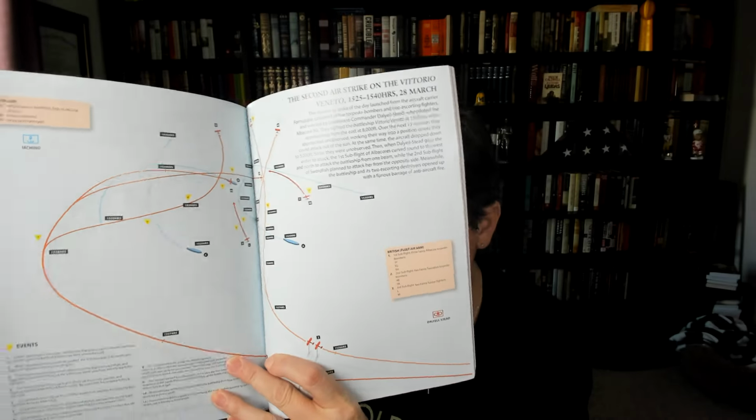All right, let's see here. Specially commissioned battle scene artworks bring to life the cruiser clashes early on March 28th off Gavdos, the Fleet Air Arm attacks on the Italian fleet, and the March 28th to 29th night action that resulted in the destruction of Admiral Carlo Cattaneo's ships, Italy's worst naval defeat. Again, this is an event in World War II I am not aware of, and there's a lot that I'm not aware of in World War II. A lot happened.